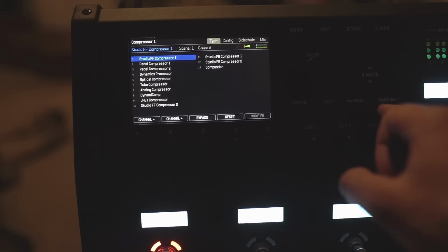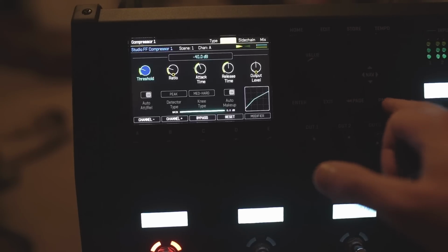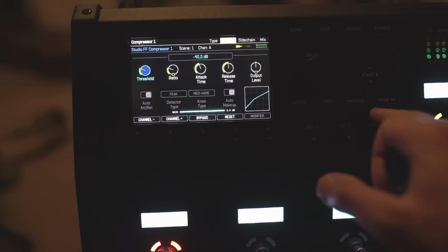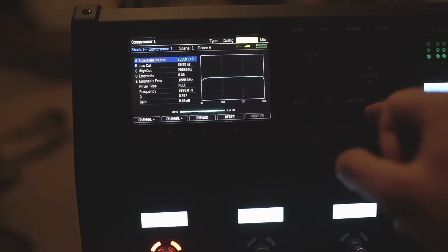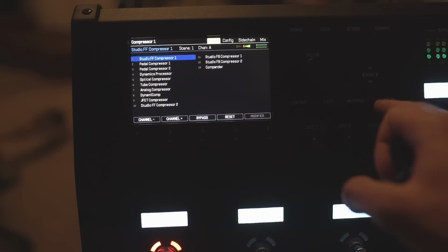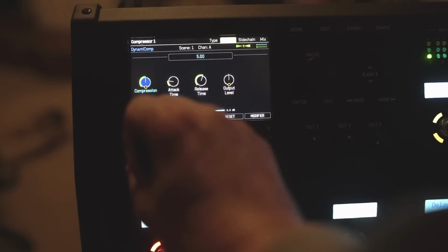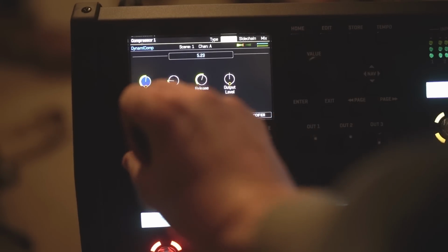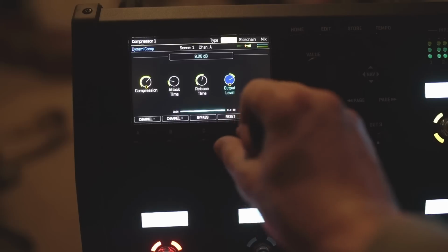Once you press edit, you have loads of different pages for every single thing. The menu systems kind of remind you of where you were last time you were on that. So if you go edit, it'll be on that side chain page there or whatever. I'm going to go for a dynamic comp and have the compression fairly high and the output level fairly high too.